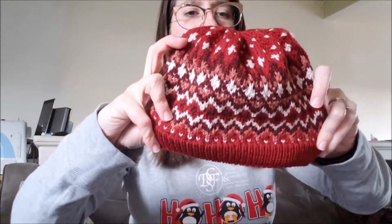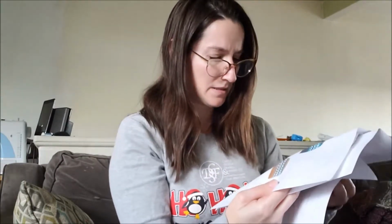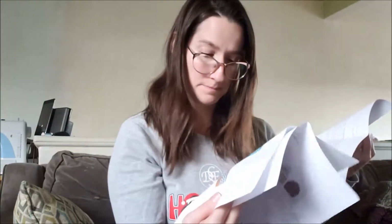And I knit it up in the Brooklyn Tweed. They had put together a bunch of kits with their new base. It's a fingering weight base. Let me see if I have the pattern here. I can see if I have the name of the base. I want to say it's like Prairie. Prairie, Brooklyn Tweed Prairie, which is 100% American merino wool. And it comes in 50 gram skeins, 210 yards.